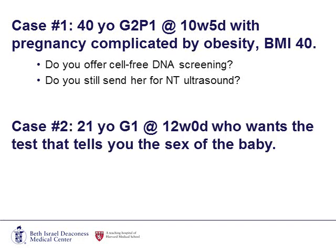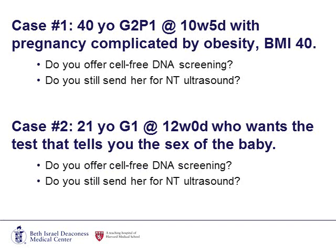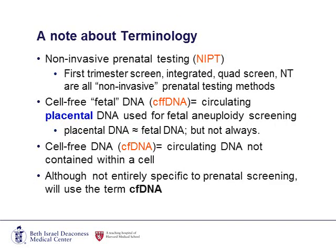The second case is a case of a 21-year-old Gravida 1 at 12 weeks who wants the test that tells you the sex of the baby. Do you offer her cell-free DNA screening, and do you still send her for an NT ultrasound? So two common scenarios that by the end of the talk you'll be able to answer.